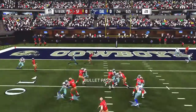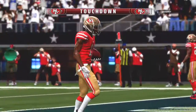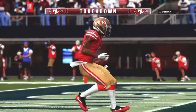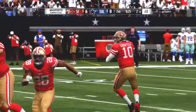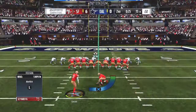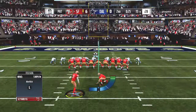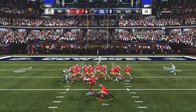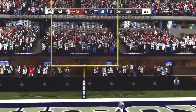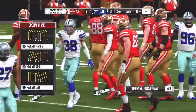From the gun, it's Garoppolo. The quick slant caught. And across the chalk into the end zone. It's a 49er touchdown. Marquise Goodwin from 6 yards away. And the Niners are able to cash in for 6. Gold with the extra point, and that makes the score 7-0.